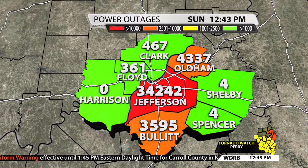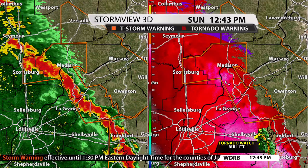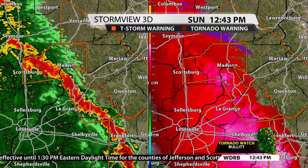Not all of them. We still have some in play up there in Trimble County, Carroll. We've got some Shelby County as well. The northern edge of it still has one. Oldham County. So we do still have some severe thunderstorm warnings in play. Frankfort underneath one of those as well. Mark, were you pointing out something? Just some over to 3D, okay.